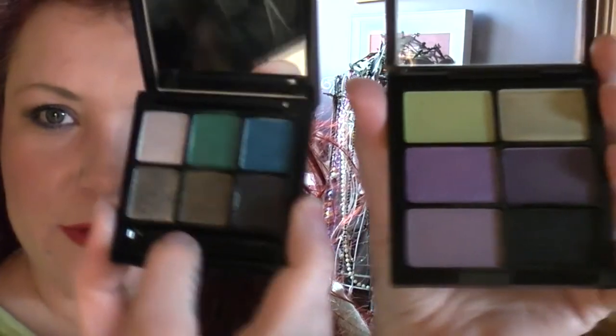I love this. I mean, don't get me wrong, I love my little Antonio Lopez one, which is this one here. I love the packaging, and there are the shadows. They're quite small though. So I just prefer this, you know. I like that it's got this picture on the front, I think it's really nice. But I love the packaging on this. I love the clear front.